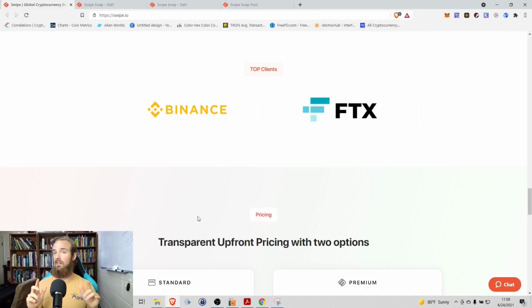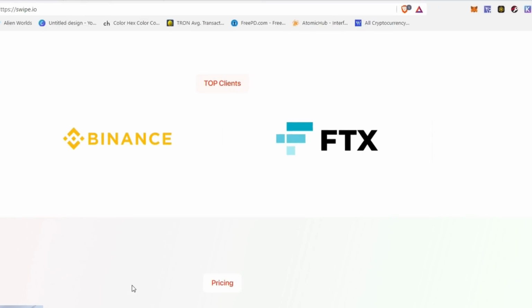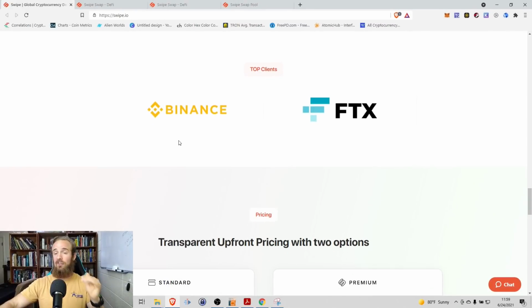Now, this is what I think is absolutely amazing. We talk about partnerships a lot, and a lot of the cryptocurrency projects will say Binance is a partner, Coinbase is a partner, but partnerships are cool. But having clients is even better. Check this out. Top clients of this are Binance. Binance, yes, the world's biggest cryptocurrency exchange, is a client for Swipe.io. So if that is not a huge vote of confidence, if that doesn't give you the confirmation that this project has at least something that's pretty useful, then that's a really strong use case in my opinion. On top of that, FTX as well.